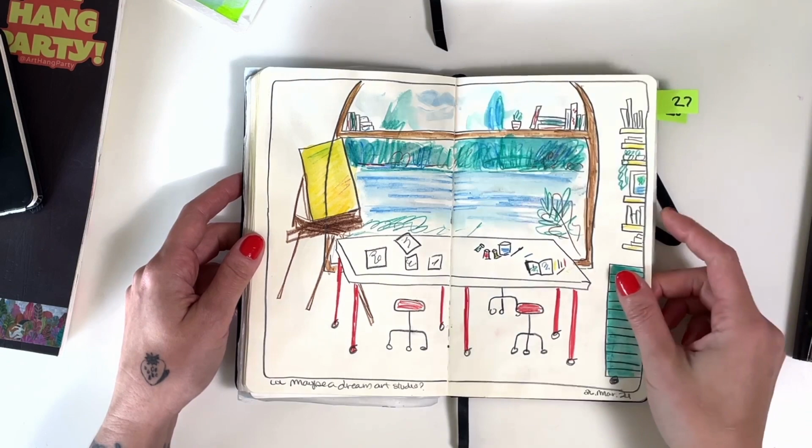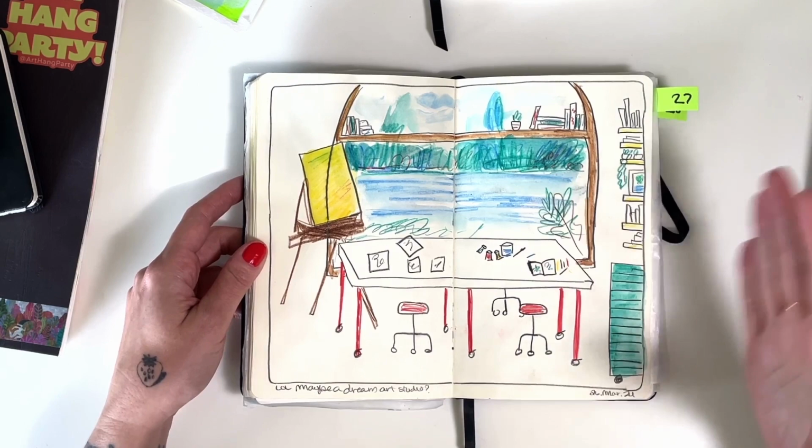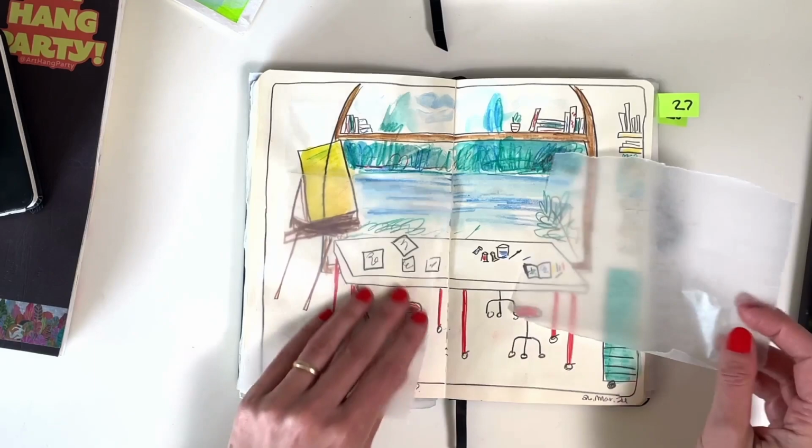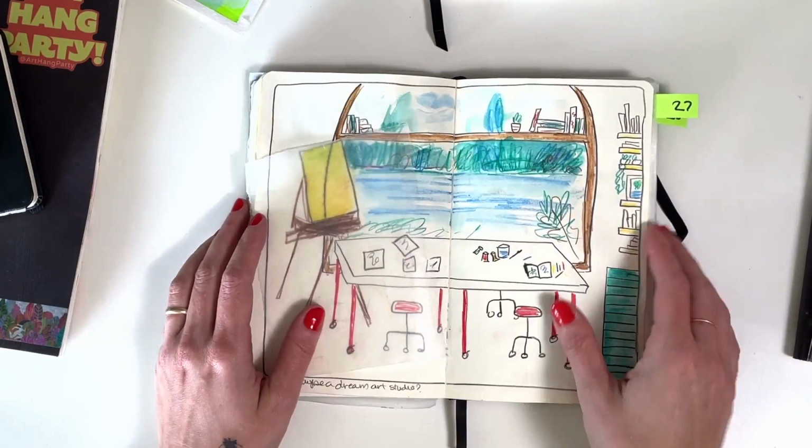This is like a dream art studio type of thing, and I tried the build-a-scene again, taking bits and pieces from different photos to build it out, but I got bored. Not bored, I didn't want to continue. I didn't like it, is what I'm trying to say. So let's turn the page.